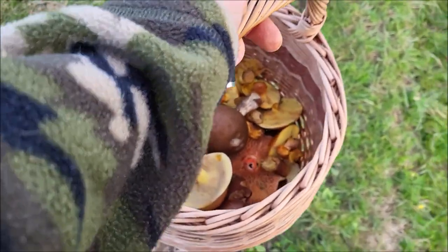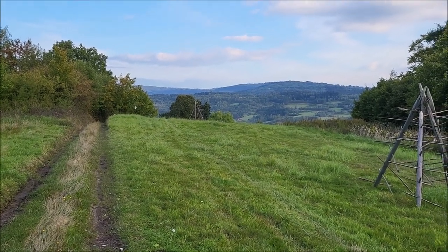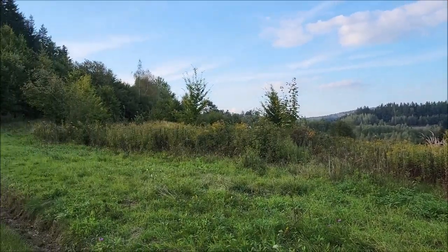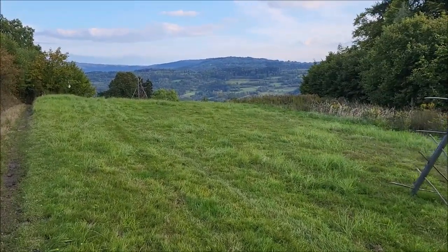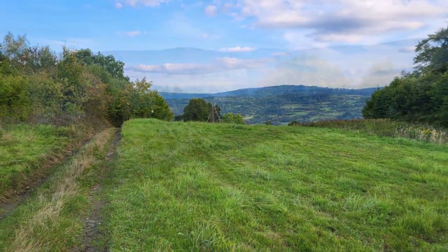All right, guys, as you can see, we have quite a lot of mushrooms. Alrighty, time to go back and do some cooking and prepare some dinner. So beautiful day again, and we've been walking over there in those forests over the hills. Now getting out of the forest and going back home. Nice. All right, so the pick is nice. Let's go back home, guys.